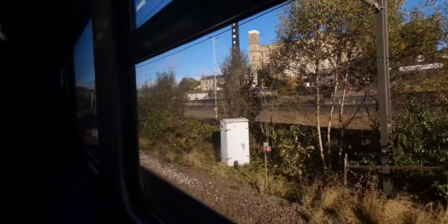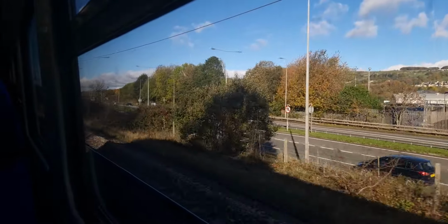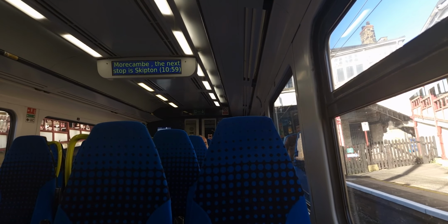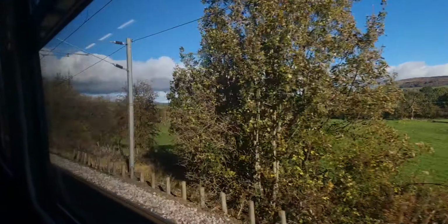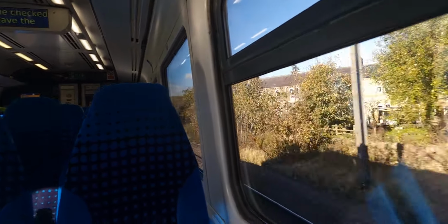Now headed for Keighley, our next stop. Is Cross Flat Station. Skipley. Stop Skipton. Steeton and Silsden. Just coming into North Yorkshire now, coming into Cross Hills, coming to the level crossing.